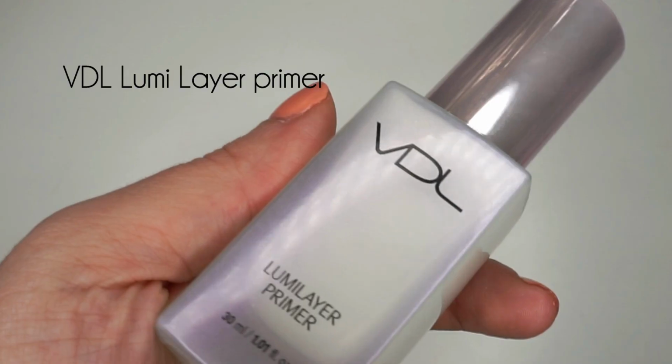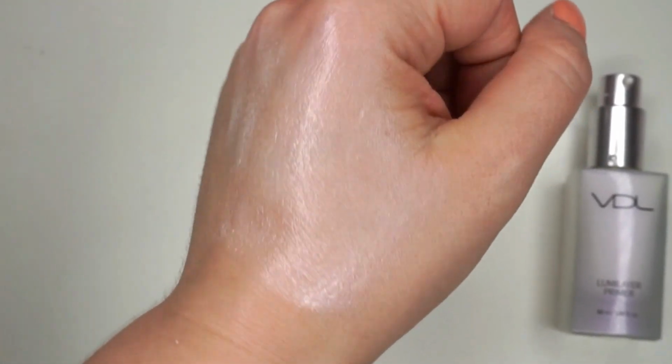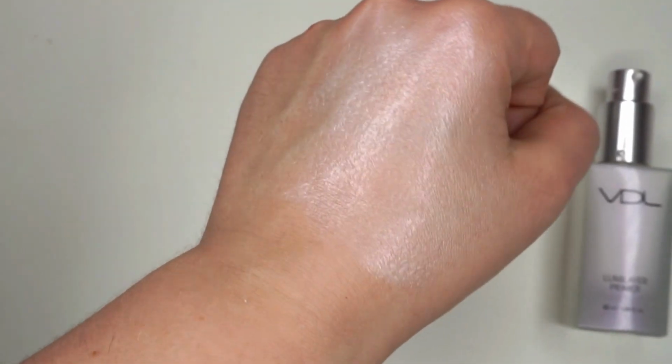The second primer that I've been really enjoying is VDL Illumi-Layer Primer, which is an illuminating primer. I have mentioned this in numerous art-inspired and aesthetic shop my stashes, I keep using it, but I use it sparingly because I like applying it on the high points of my face. Cheeks, maybe a little in this area over here if I'm feeling particularly dry, and this area, not the T-zone, so less product used.